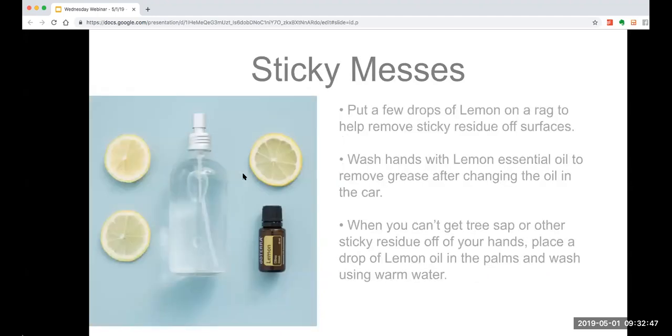And sticky messes. So lemon is amazing at removing sticky residue off of surfaces. When you buy a beautiful frame that you're going to put a beautiful picture in, and there's this sticker on it from the store and you can't get it off and you scratch at it and it's a mess, just put a drop of lemon oil on there, let it sit for a second, and just wipe it right off. It's incredible. It works far better than that goo remover that you can get at the hardware store.